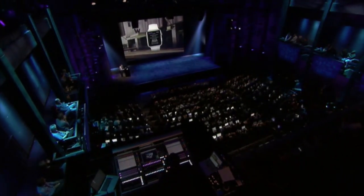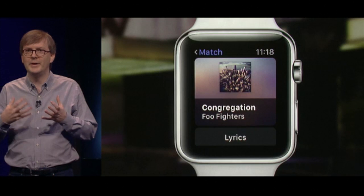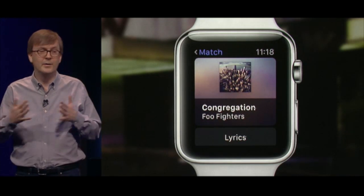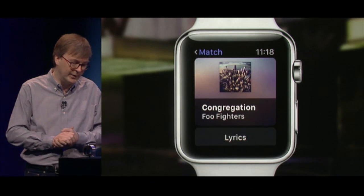Isn't that cool? So with a simple press of the Shazam button, I see the song, the album art, I can see the lyrics. The lyrics are in sync with the song that's being played right now. Really super cool and super easy to do.